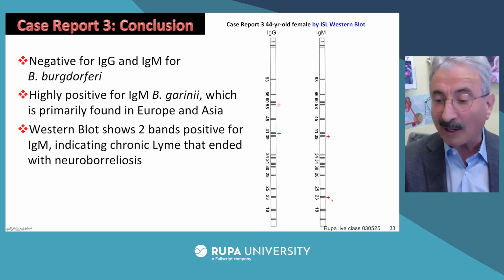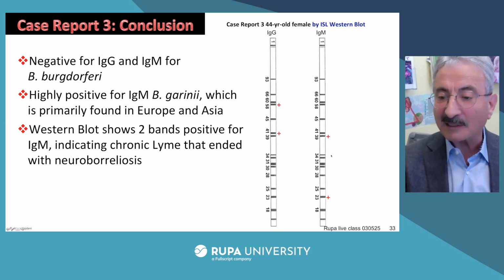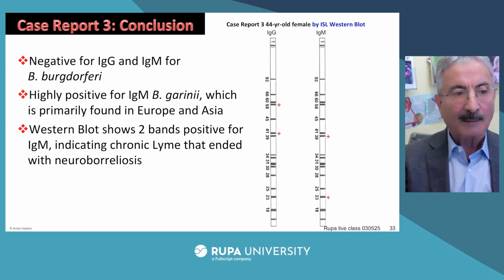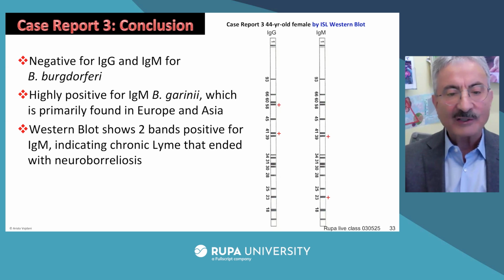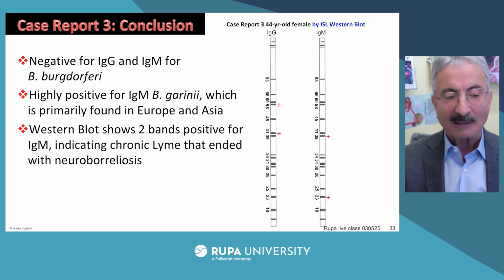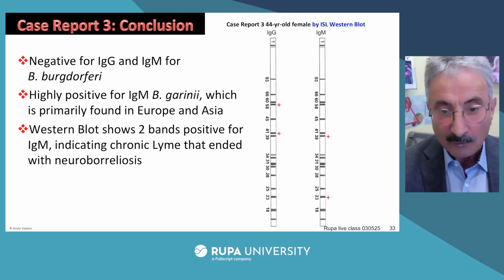But Western blot or Lyme blot for IgM, 2 bands positive. So even in multipeptide ELISA, IgM antibodies are positive against one subspecies. Western blot confirms that indeed this patient is suffering from ongoing Lyme disease. So negative for IgG and IgM for Borrelia burgdorferi, highly positive for IgM Borrelia garinii, which is primarily found in Europe and Asia, with Western blot showing 2 bands positive for IgM, indicating chronic Lyme that ended with neuroborreliosis. Again, this is also indication of neuroborreliosis.